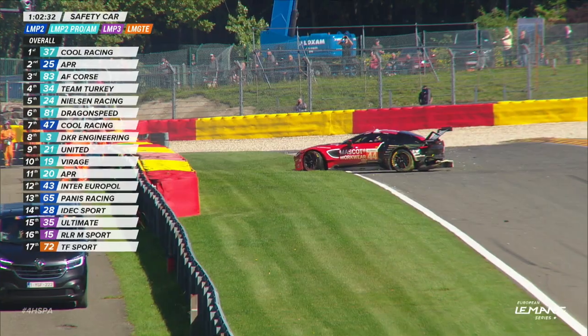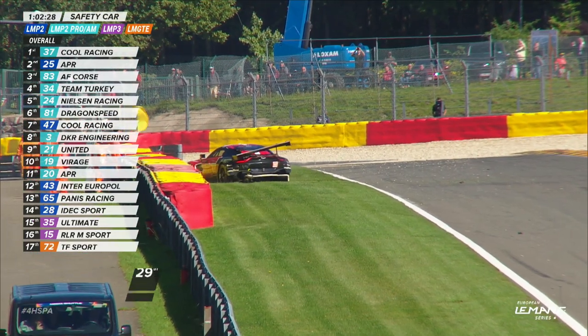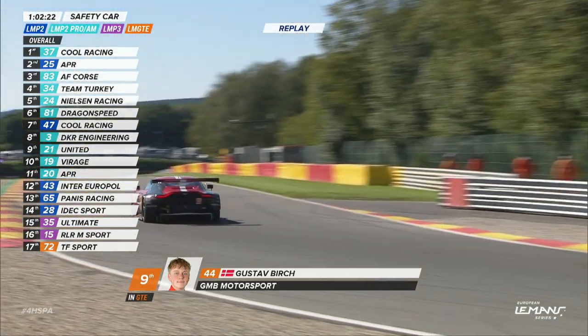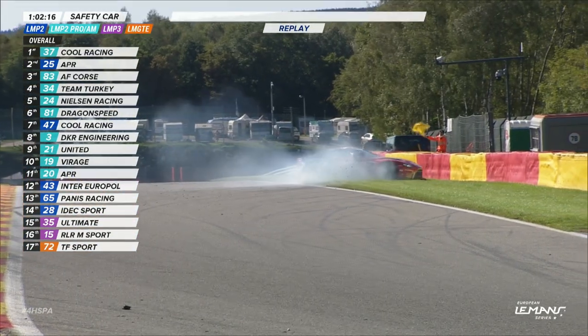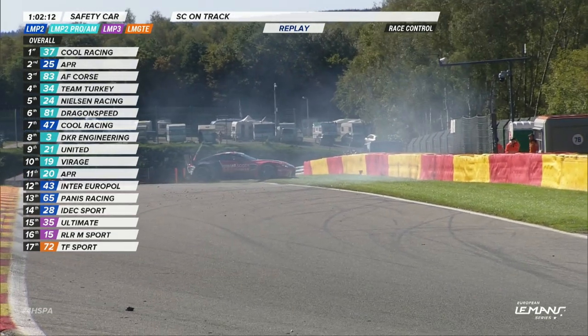It's Gustav Berg. We were singing his family members' praises, but told to pick up the pace behind the safety car. And that will have been a new set of Goodyear tyres. Maybe cool, and mounting the curb, Gustav Berg pitching the Aston Martin into a spin and backwards into the tyre barrier on the exit of Le Combe corner.